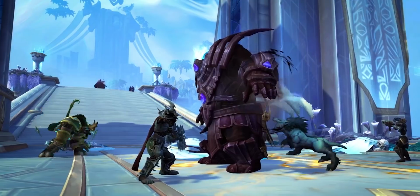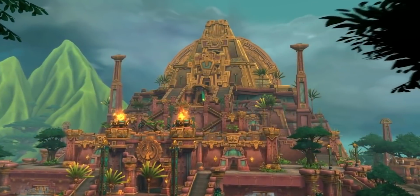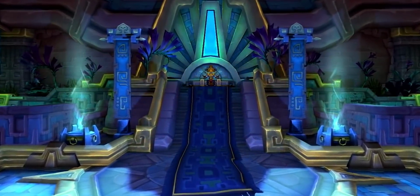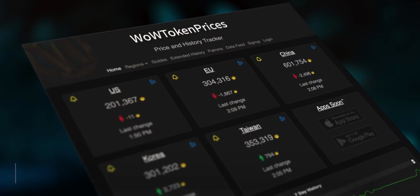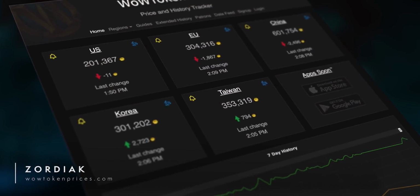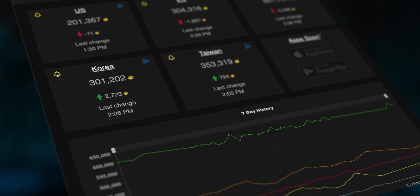It's consumables. Like with many of the accurate data sources out there, we are sadly limited to Battle for Azeroth onwards for the item prices. As a bonus, we can also look at WoW token price to get a real-world cost, and a big shout-out to Zordiak for running the WoW token price site. He actually provided us with the complete historical data for WoW token, which is awesome.